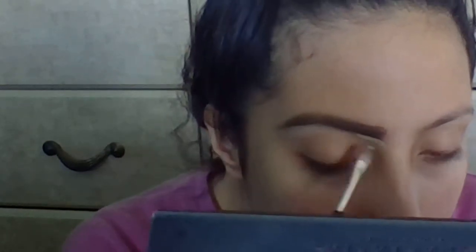Okay, so now I'm going to use this foundation to clean my eyebrows. I use this foundation, it's from Wet n Wild, of course. I'm just going to use a little bit, and if I want to, line it.